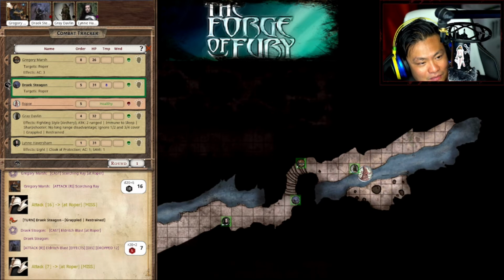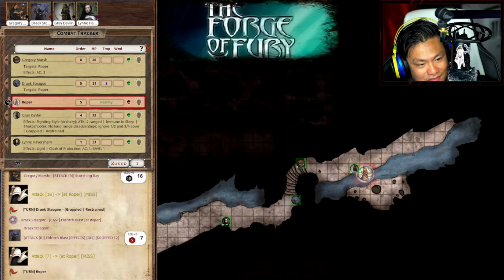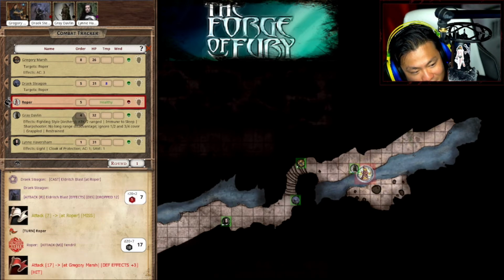All right. Oh, jeez. Okay, I still am under the effects of mage armor. All right. It's the Roper's turn. I'm trying to untarget Gray. There we go. All right, you ready? Here's number 1. It's got you on the first tendril. Unless you want to pop shield. Do you have shield?